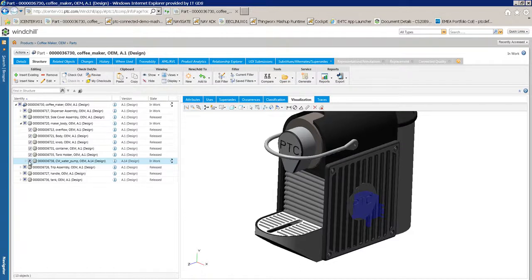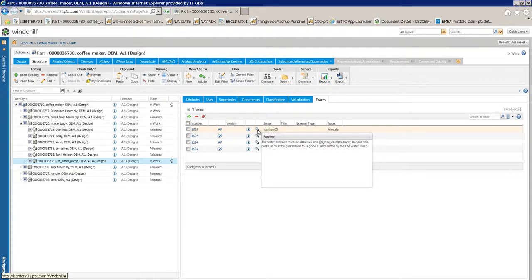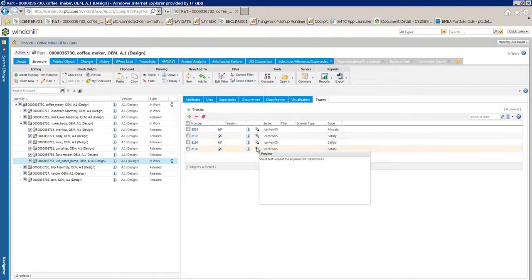It's determined that further investigation is warranted. Returning to the structure, we were able to drill down and investigate the supporting requirements for the pump directly from PLM by clicking on the Traces tab. This is another example of connected PLM. We were able to wrap and extend our solution by connecting directly to the requirements management system to view requirements in context of our product.